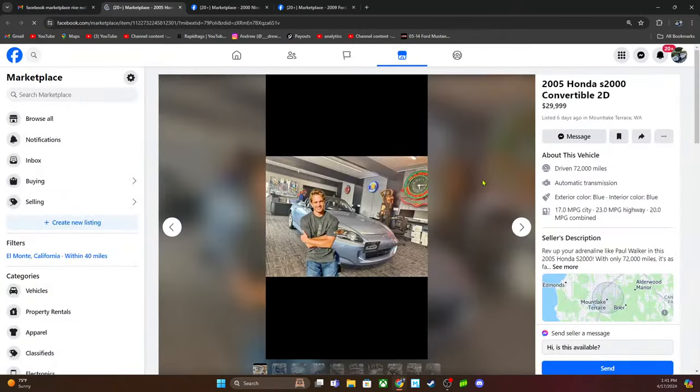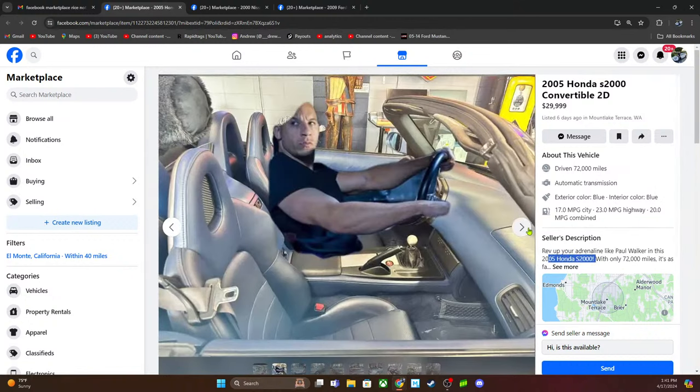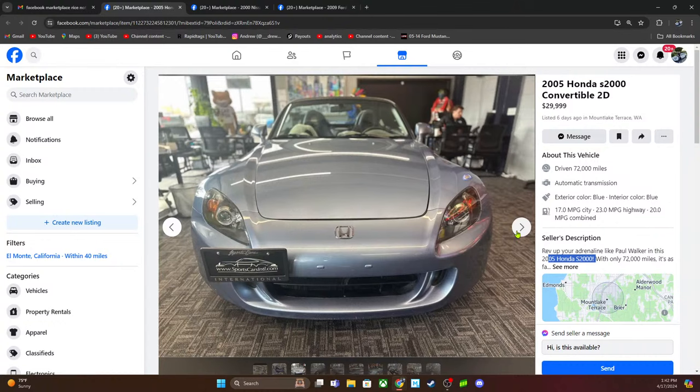Here we go. Let's take a look. Oh god, that's Paul Walker. 2005 Honda S2000 convertible two-door. Wow. Rev up your adrenaline like Paul Walker in this 2005 Honda S2000. Oh my god. I gotta give him points on this one right here. This is pretty sweet. I'd buy this car. If I was looking for an S2000, I'd buy this car.